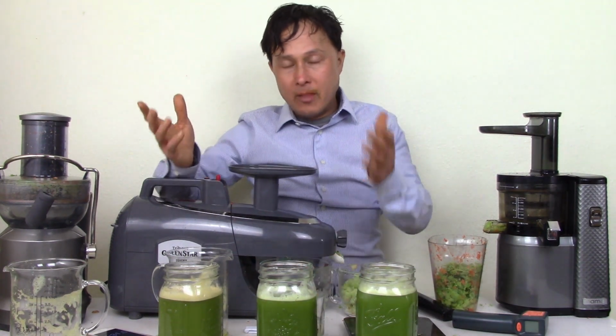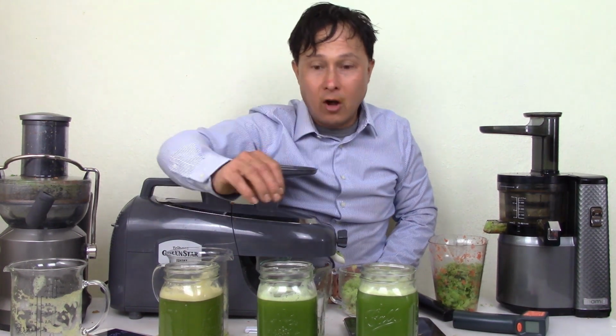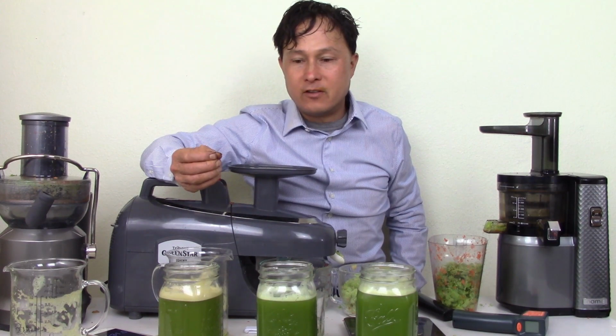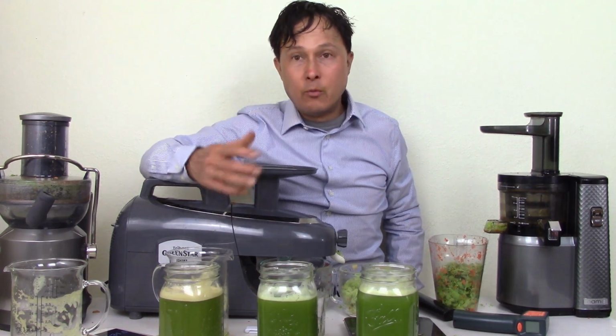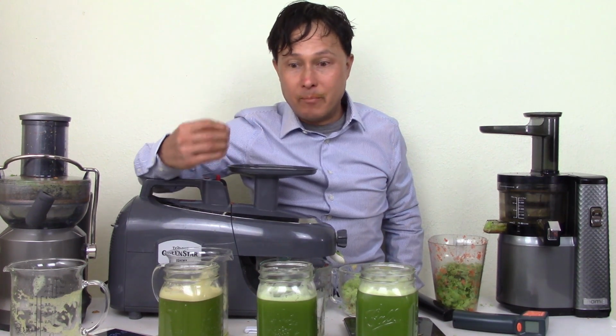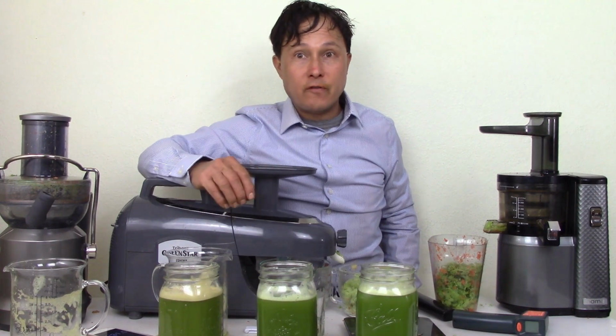But of course, I would definitely also agree that it's better to juice celery in a Breville than to not juice at all. But especially if you're dealing with some kind of health condition and want to get the maximum benefits, especially those phytonutrients and trace minerals, which in my personal opinion are the biggest benefit and the biggest reason to drink the juices, then you want to use a different juicer for sure.